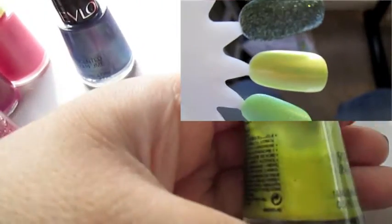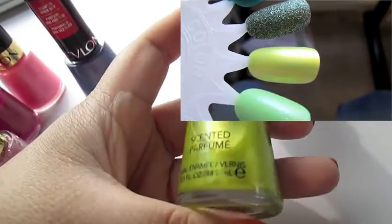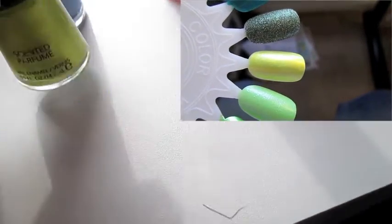Then this one's called Beach. I never ever wear this, but I like how it smells because it smells like the beach. And it is just a bright, bright chartreuse, so it's really impossible to ever wear.